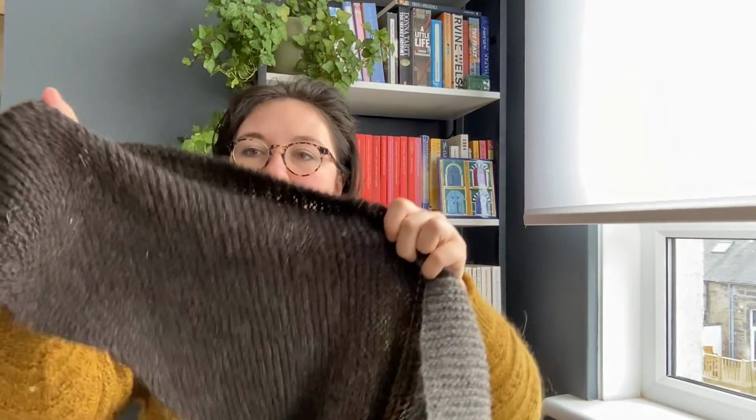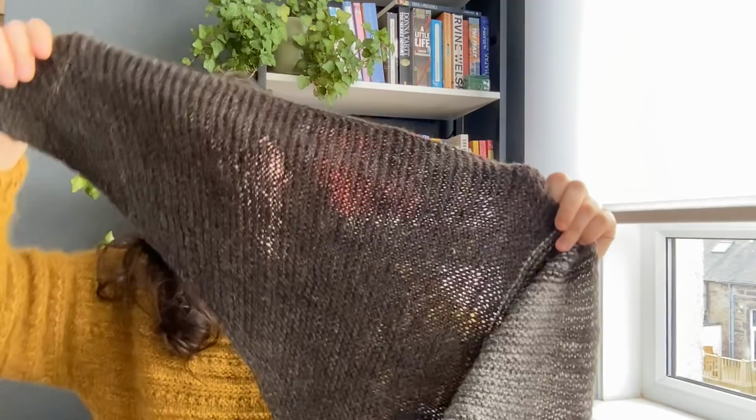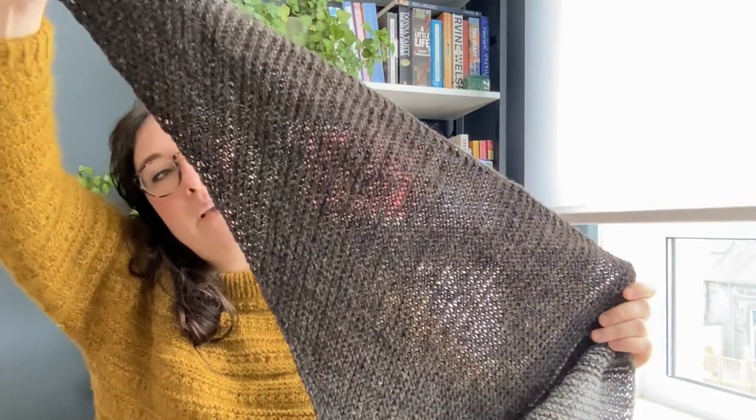I have about this much left of the grey, and then this last one, you can see it's definitely come up at a looser gauge than the others, but it is by far the softest. It is so incredibly soft, and I have quite a lot of this left.